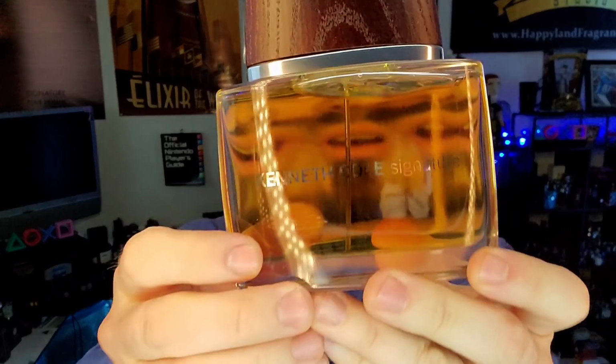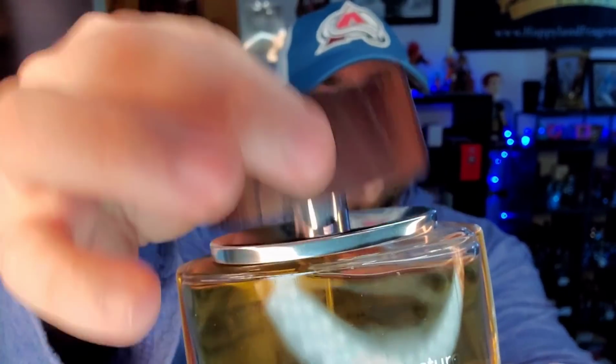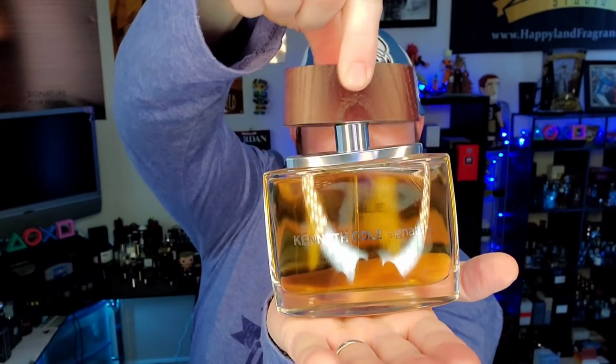Let's check out Kenneth Cole's Signature. Now that is a wide bottle with some super dark colored juice. Big faux wood cap that, oh, it's magnetic. It's a weak magnet though. Yeah, can't pick that one up by the cap. Very weak magnet, but I guess that's cool, but definitely not a fragrance you can pick up by the cap. As you can see, there's no effort whatsoever for that to come up.